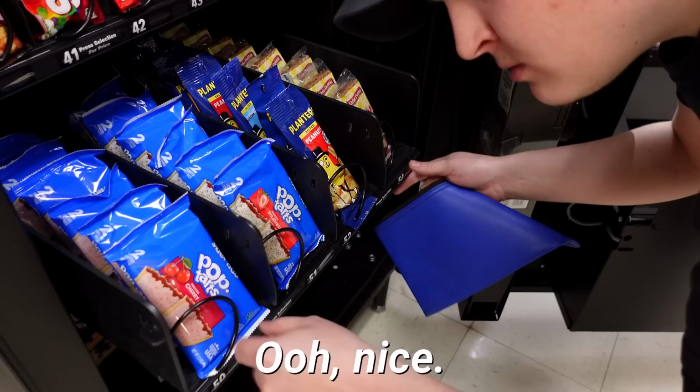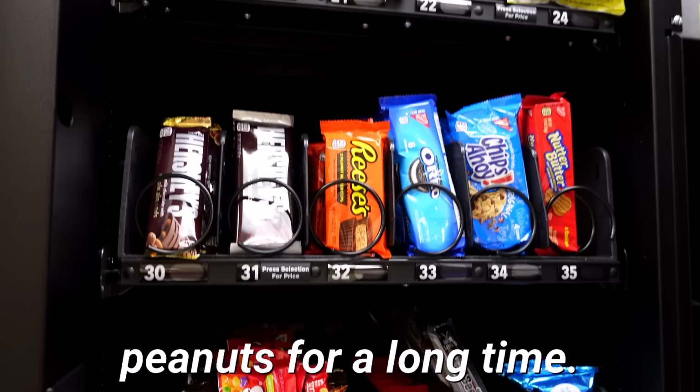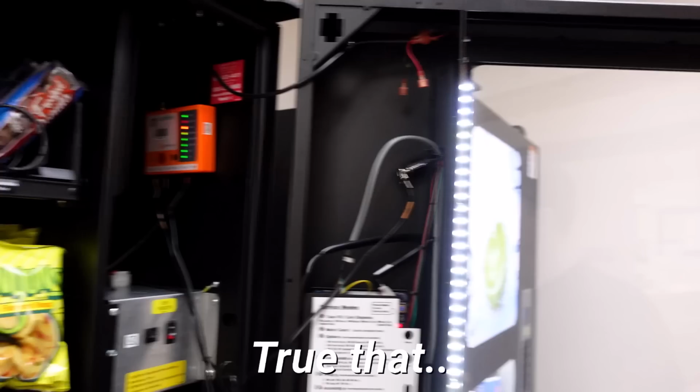Ooh, nice. Got it all loaded? Looking nice. Got some peanuts in there. We haven't done peanuts for a long time. We haven't done beef sticks in a long time. It's looking good.